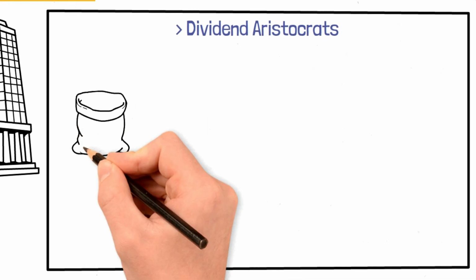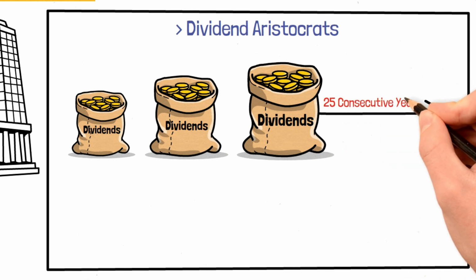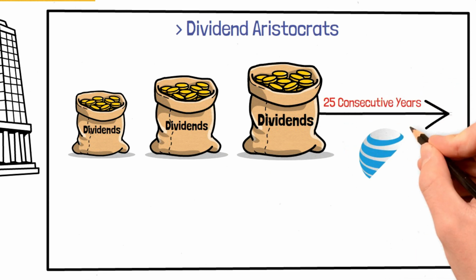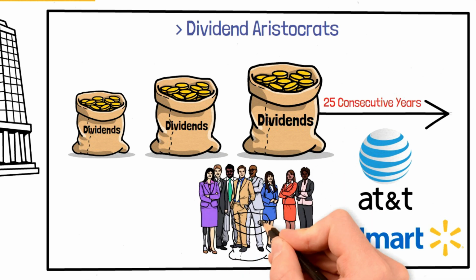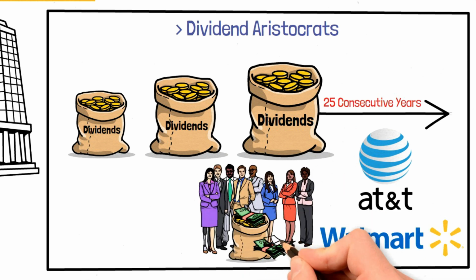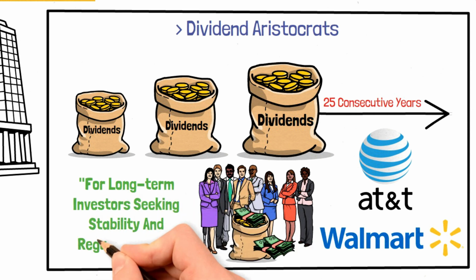Dividend aristocrats are companies that have increased their dividends for at least 25 consecutive years. This category includes firms like AT&T and Walmart, showcasing a strong commitment to returning value to shareholders. These stocks are ideal for long-term investors seeking stability and regular income.